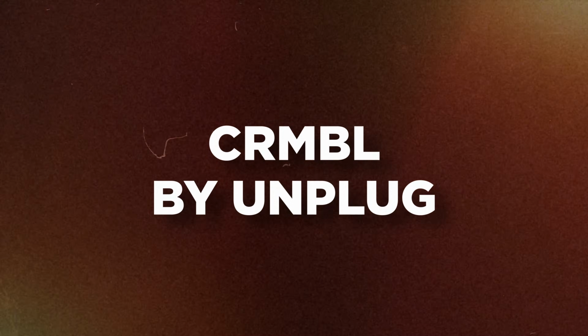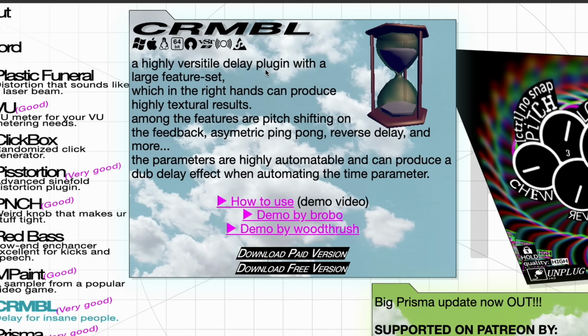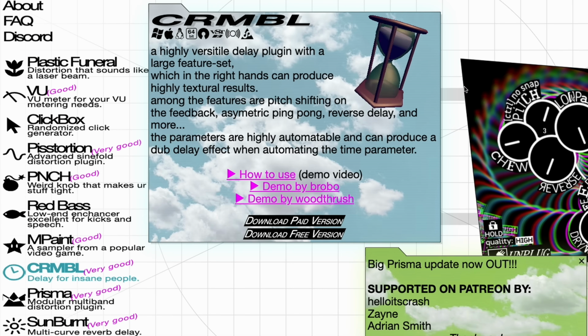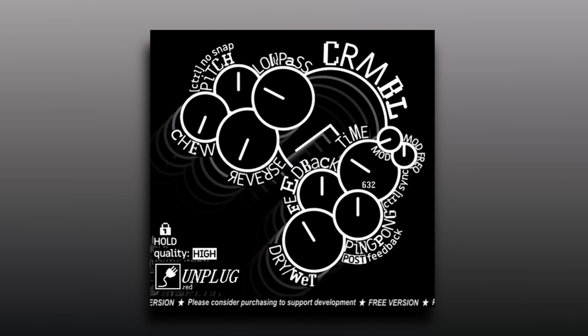So next up, this one's called Crumble, a highly versatile delay plugin with a large feature set, which in the right hands can produce highly textural results. Awesome, feeling the Windows 98 aesthetic of this website as well, by the way. Throwing another piano here.